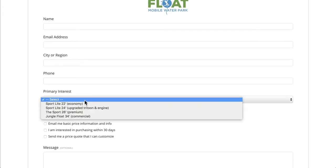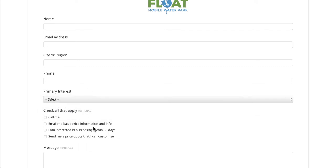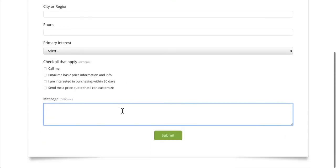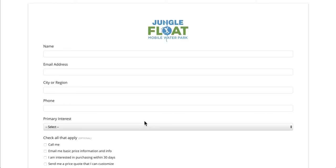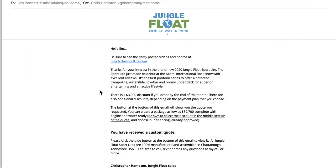Let us know what boat you're interested in. If you're interested in more than one boat, then you can indicate that here in a message to us, and just let us know anything that will be helpful for us to serve you better. When you send this in, when you submit this to us, then we'll send you an email with a quote attached. It looks something like this.